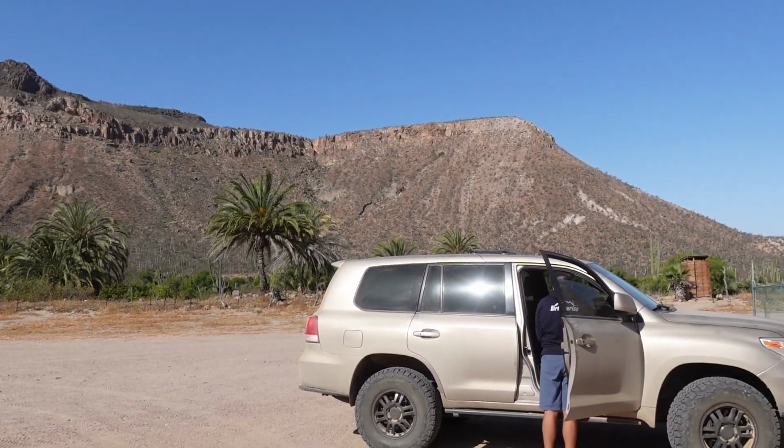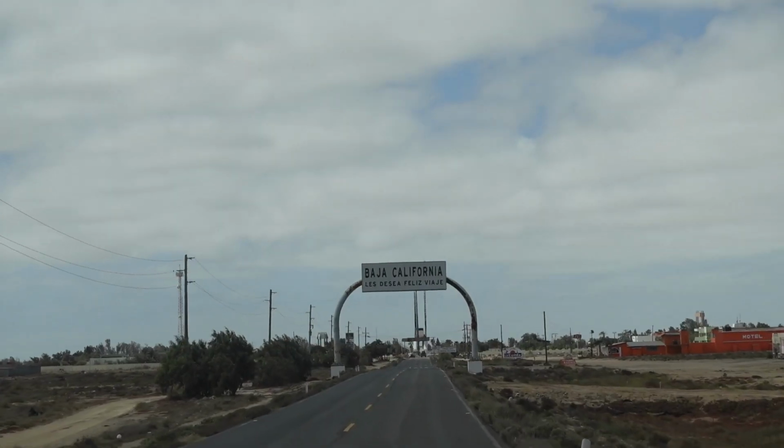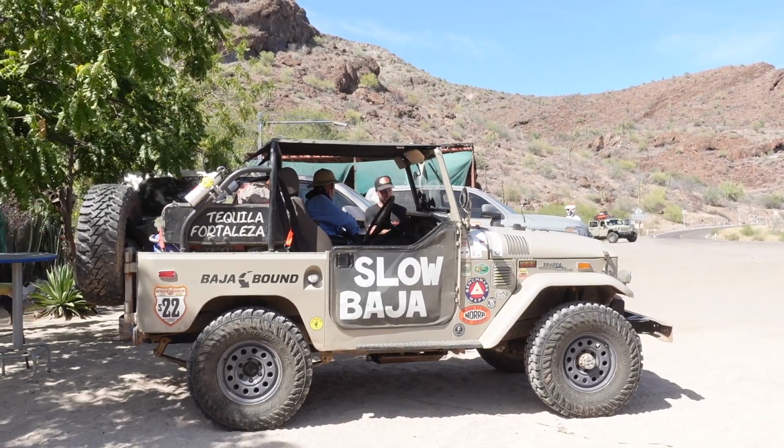Before we said goodbye, Tim also needed a picture with Jose before we crawled back into the truck to continue south. On our drive, we ended up running into friends, so we stopped to say hello.